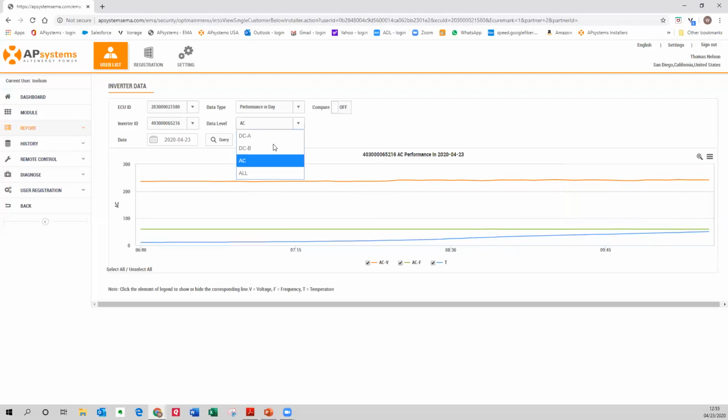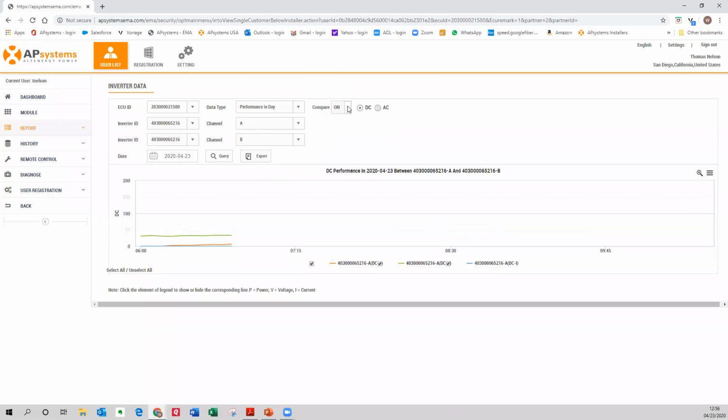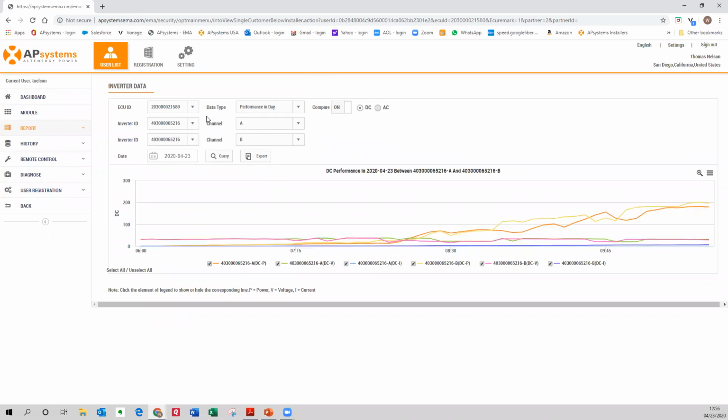What I also like about this feature is this button right here called compare. So right now I'm looking at one serial number, I'm looking at one channel, I'm looking at the B channel. But here I can click on this to on. Now I can compare DC to DC. So now I'm looking at inverter ending in 1.6 for both, and I'm looking at channel A and channel B. And all I really want to look at is the power. What are we actually producing?